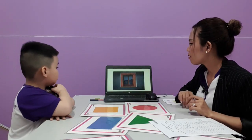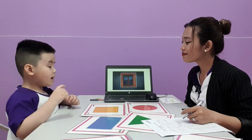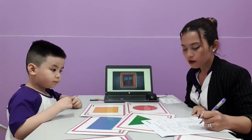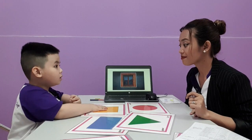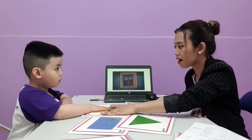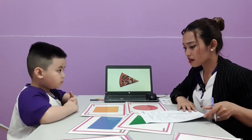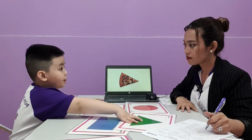Okay, now look at the screen. What do you see? I see a window. What shape is the window? It's a yellow square. It's a square. Okay. Next, what is it? It's a pizza. What shape is the pizza? It's a triangle. Very good.